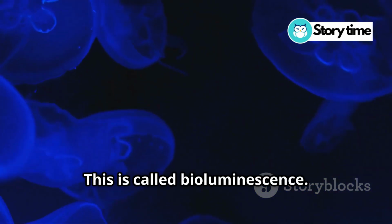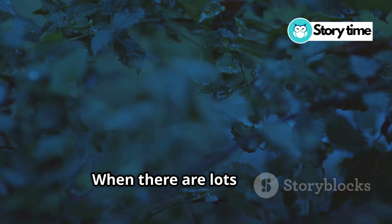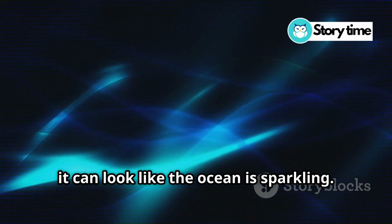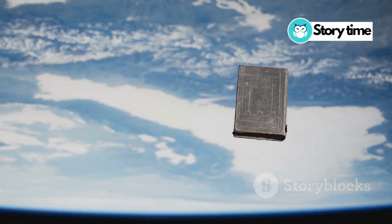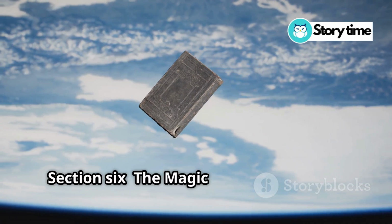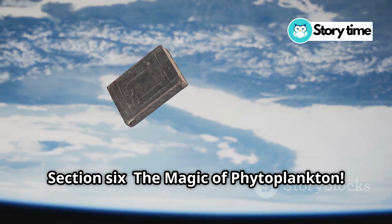This is called bioluminescence. When there are lots of these phytoplankton in the water, it can look like the ocean is sparkling. Isn't that amazing? Section 6. The magic of phytoplankton.